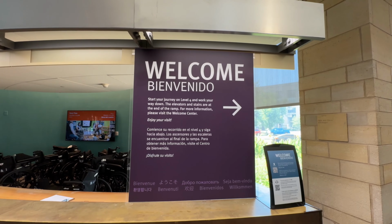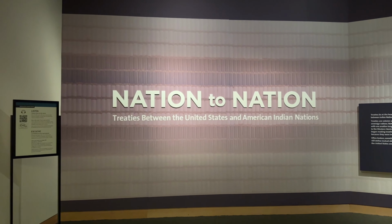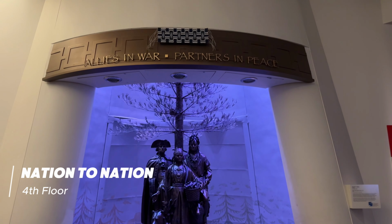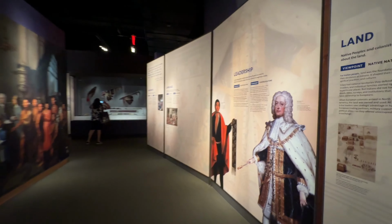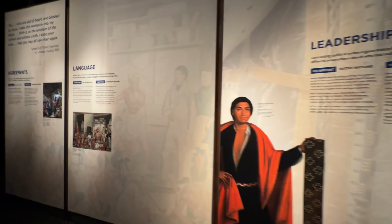The museum suggests that you start your tour on the 4th floor and then work your way down, so that's what we're gonna do. Our first stop is Nation to Nation, Treaties Between the United States and American Indian Nations, a powerful exhibit that explores the history of Indigenous Americans and their relationship with the U.S. government throughout history, from the earliest colonies to today.